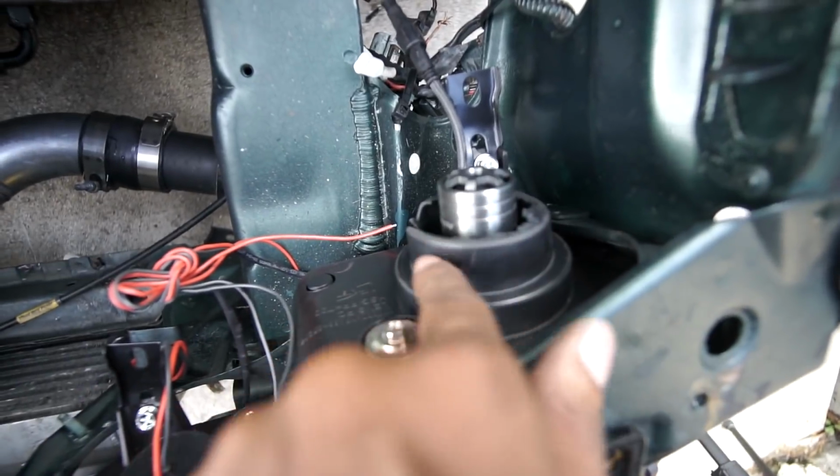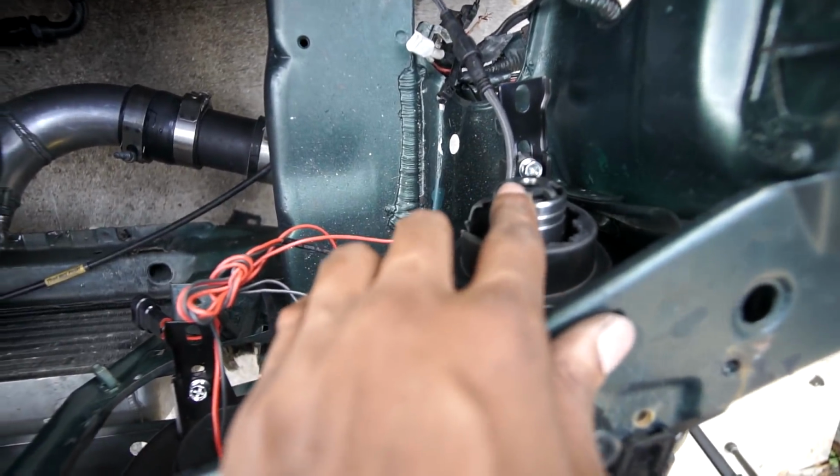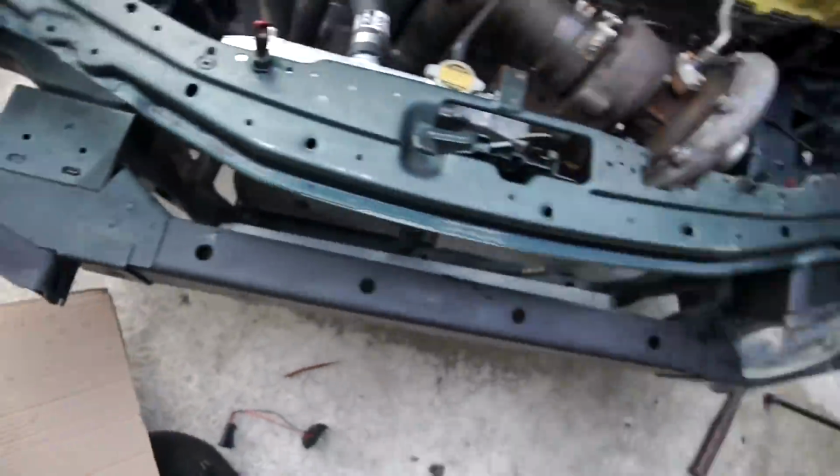I already did my modification to cut so I can have some type of shelter from water. But these aux beams are waterproof, so that's cool. And I did it to this one as well. So all I gotta do now is just install them. And like I said, I won't be wiring up the halos until I get the signal light harnesses in the mail.